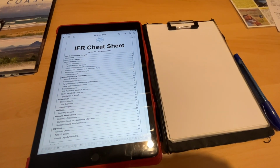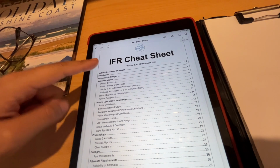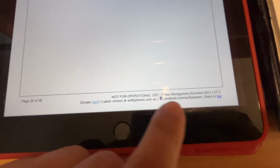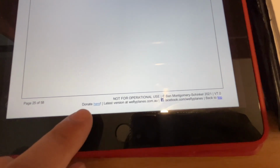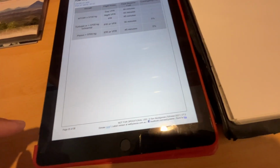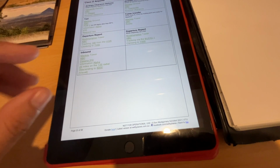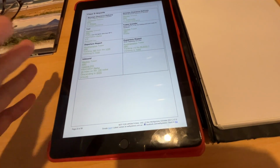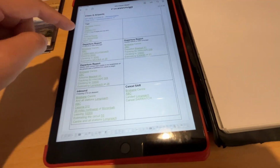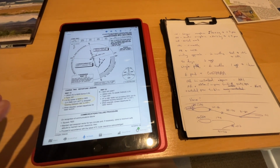Okay, let's do some quick study of the IFR knowledge thing. I do recommend you guys use the IFR cheat sheet from Refly Planks. So there's the details there. Feel free to donate to them because they do awesome work. It's really good and they update regularly as well. I could use my own course, but I just use this quickly to give myself the overview of the IFR stuff. But yeah, this is really good, so make sure you use that for your IFR, and it's free. Okay, I finished studying the IFR theory.